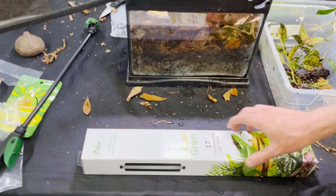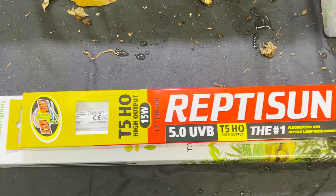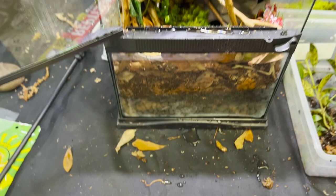This is the Bioactive T5 Solar Grow. And then I'd recommend a 12-inch T5. You can go with a Reptisun 5.0, or you can use an Arcadia 6%. I wouldn't go anything above a 6%. I wouldn't recommend a Shade Dweller either.